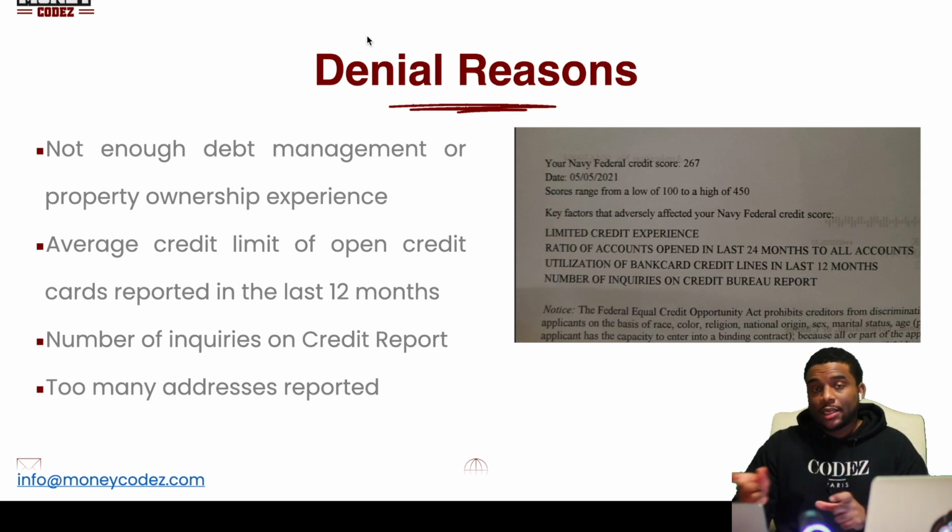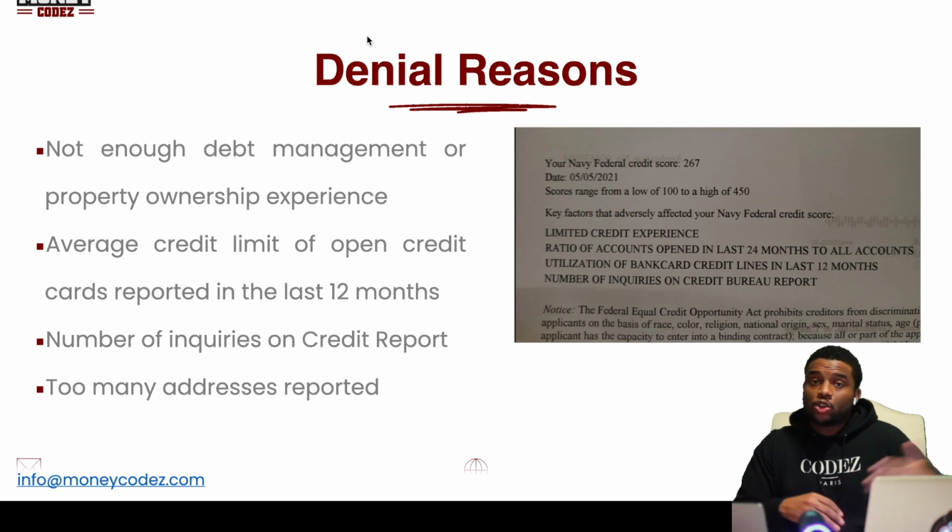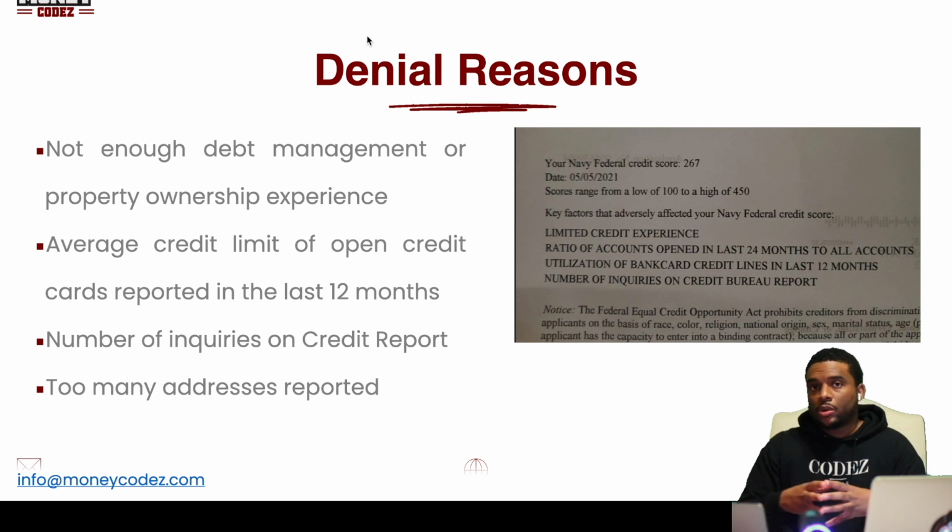Ratio of accounts open in the last 24 months to all other accounts. This is kind of similar to the inquiries. So let's say you did go ahead and you tried to apply for multiple credit cards, and let's say you got them. Why is Navy Federal going to give you another credit card if you just opened 4 other credit cards in 4 months? Right?